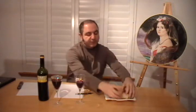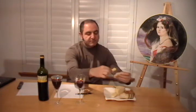Okay, so let's go ahead and taste the wine and see how it goes with the cheese. So, put a little wine in here and our Parano cheese with bread right here. Very good.